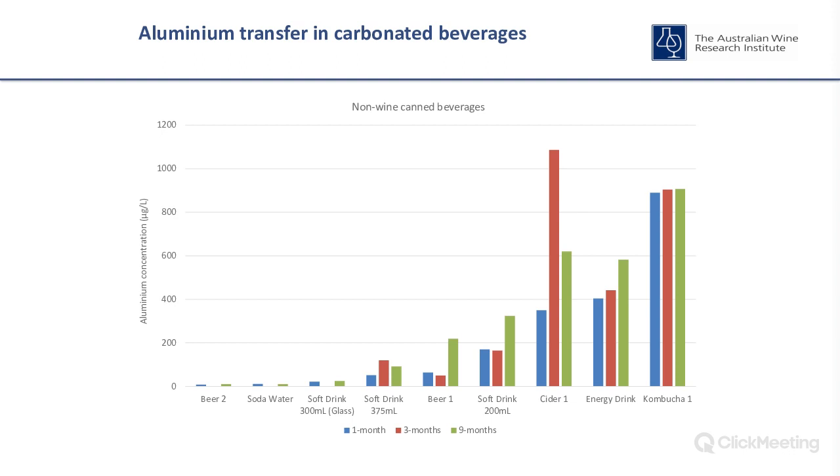This is just an example of aluminium levels in other carbonated beverages. We thought it was worth just benchmarking where wine sat in relation to other products. Aluminium transfer into canned products is not unique as far as wine is concerned. From the products we tested, the only ones that showed levels that were of a similar level were ciders and kombucha, which is again a fast-growing market, certainly in Australia.